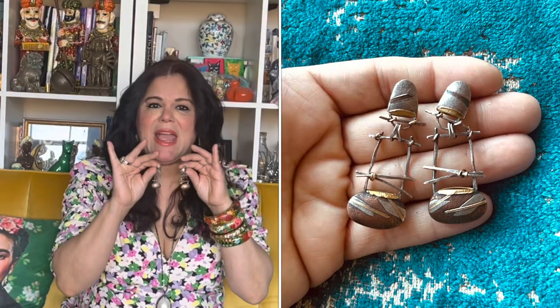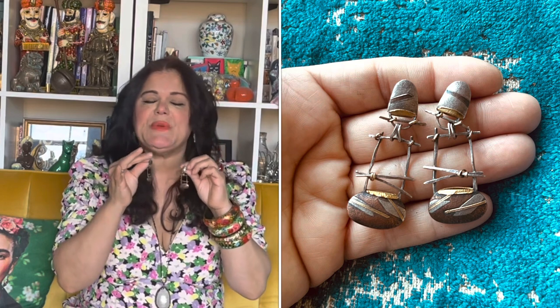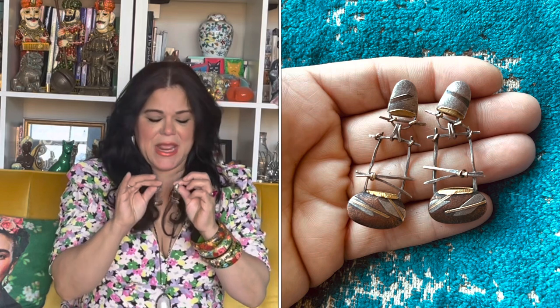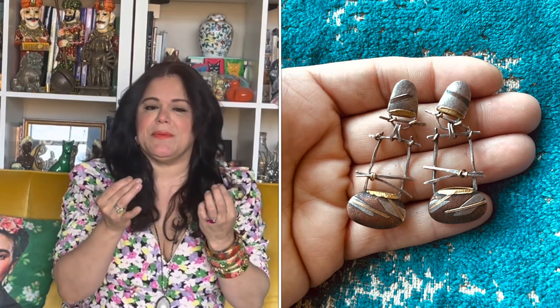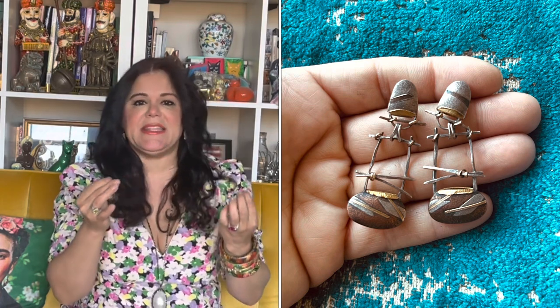This piece right here. These were earrings that I spotted. I knew there was something different about them. They looked like they were artisan made. The material used, I believed it looked like maybe mixed metals. It had sterling, it had copper, it had 18 karat gold. And I knew that there was something really, really special about them.